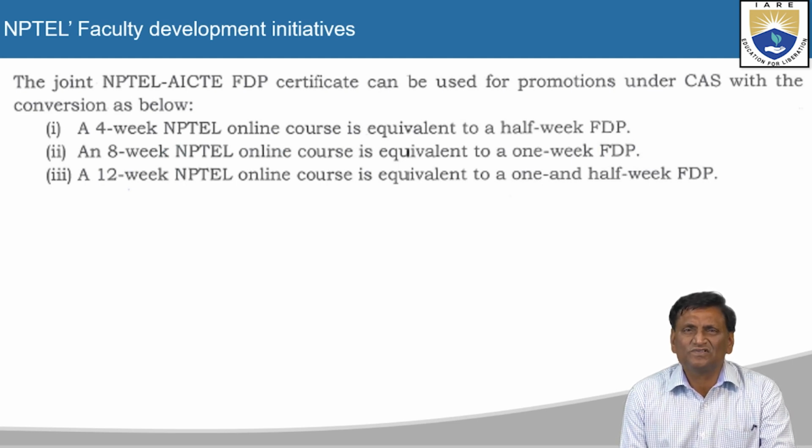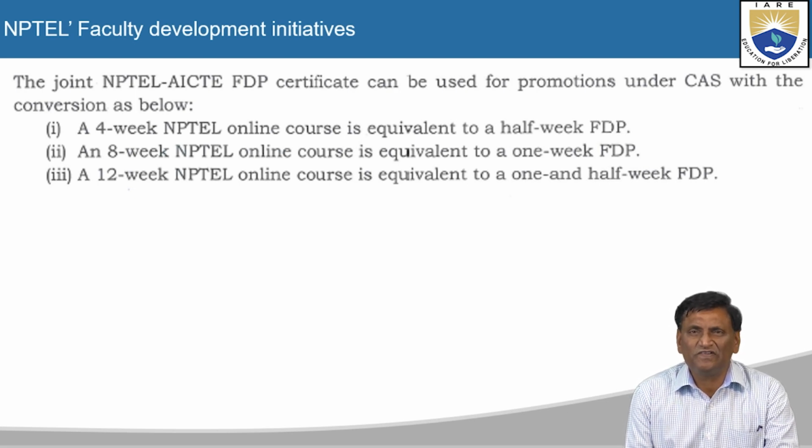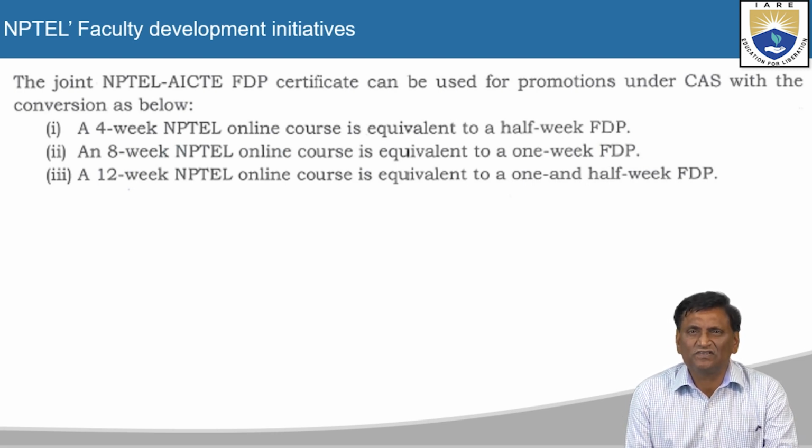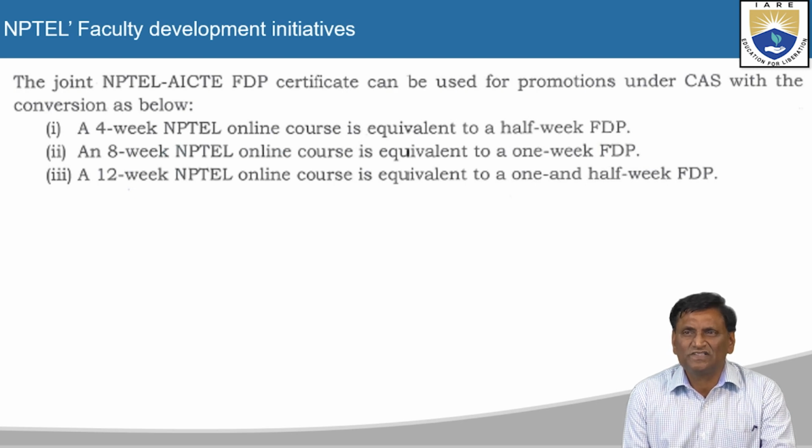So let us talk about faculty development. These courses are also recognized as a faculty development program. A 4-week course is equivalent to a half-week FDP. And if you do an 8-week program in NPTEL, it is equal to 1 week of full-time FDP. If you do a 12-week NPTEL online course, it will be considered 1.5 weeks of FDP work.